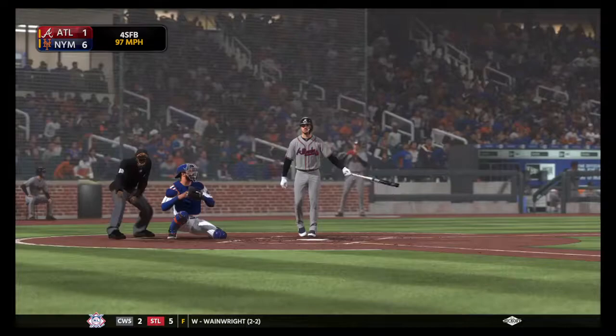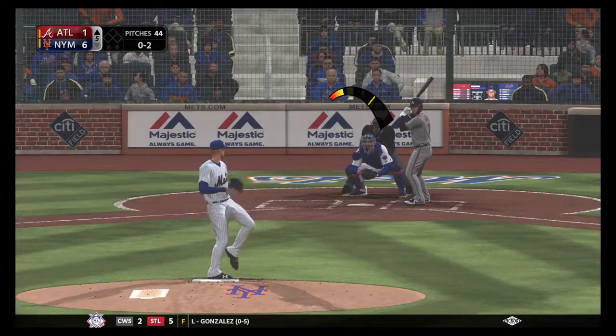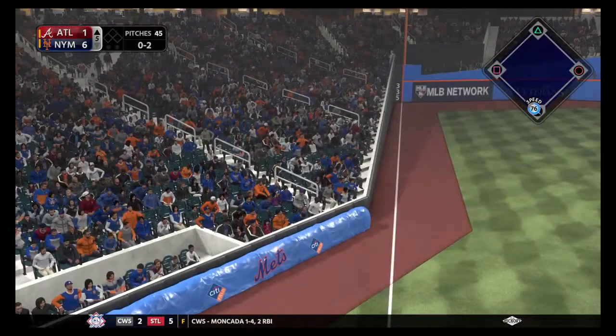And that's up in the zone a bit, but a called strike. 0-2. Frozen with a high fastball there. We'll see if they try to climb the ladder even more on the next pitch.